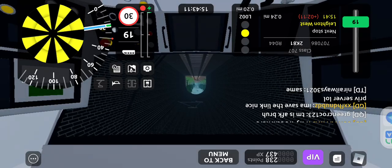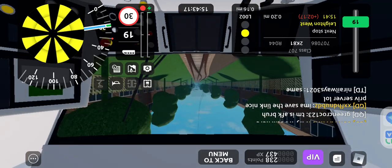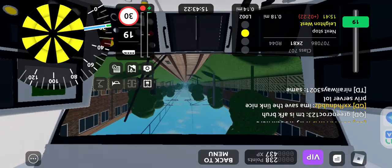We will shortly be arriving at Leighton West. Please mind the gap between the train and the platform. This train terminates here. All change, please.